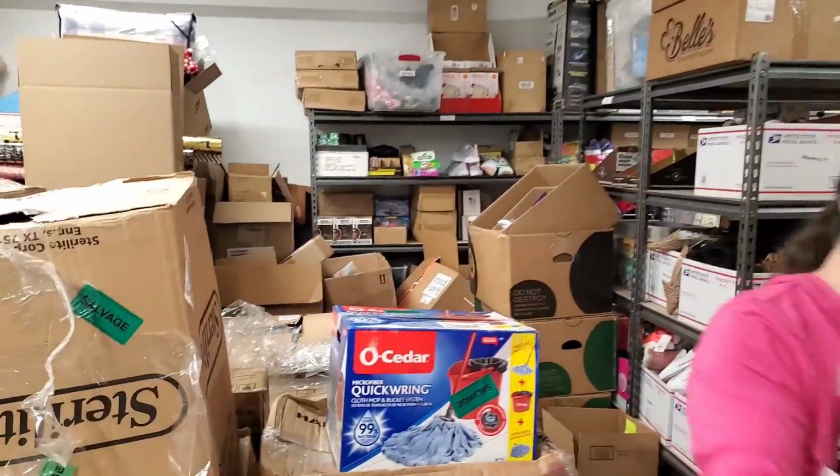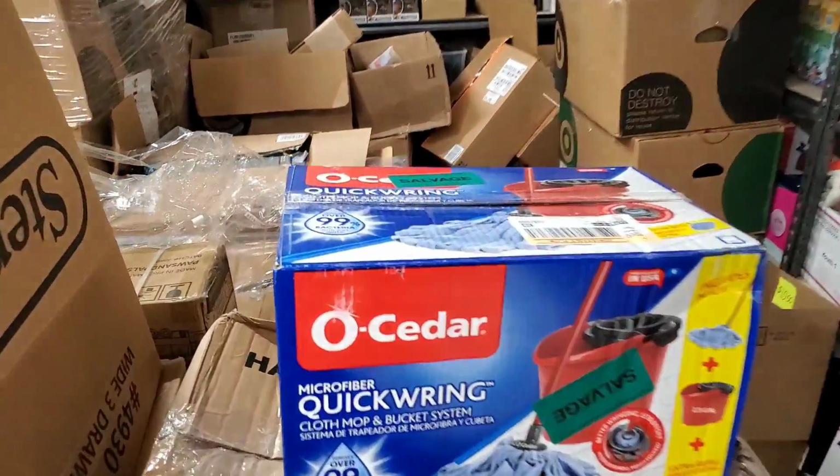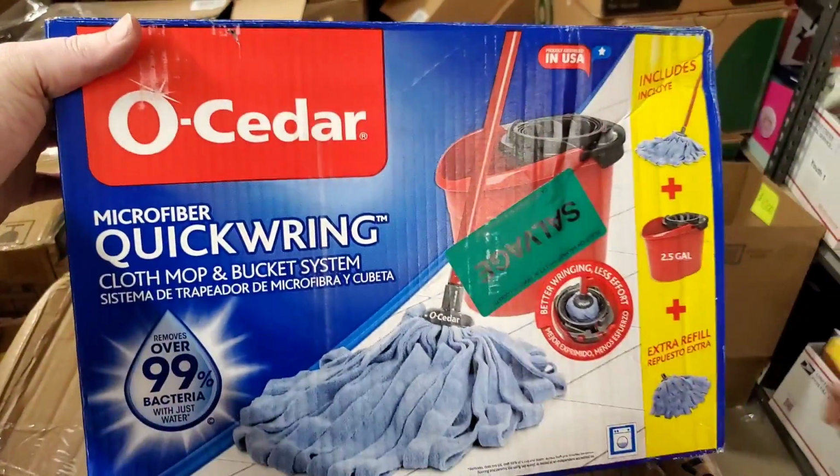Cool. So we got a couple of vacuums. Well, 3 vacuums if you include the Roomba style.